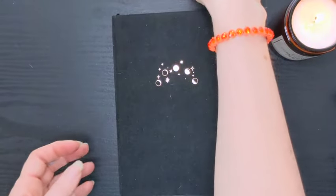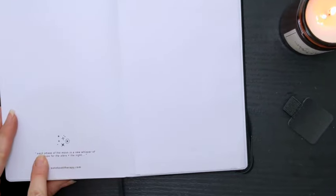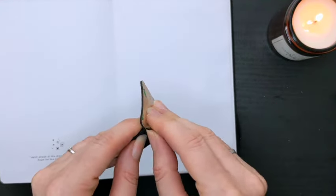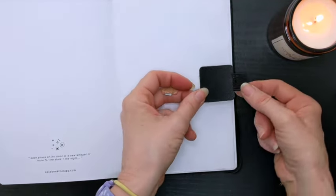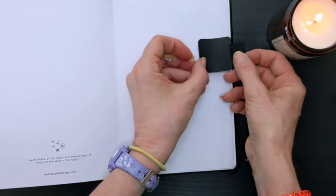All right, to start, let's go ahead and get this pen loop in it so I don't lose it. And here the quote at the bottom of this notebook says, "Each phase of the moon is a new whisper of hope for the stars and the night." It's so fun. And I did like on my last notebook, instead of putting it right in the middle, I actually put it up a little bit higher, which I think I liked. So I'm going to do that again.